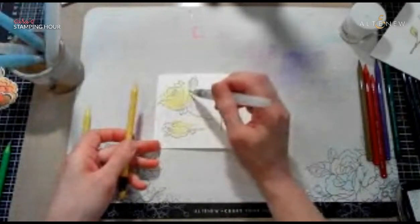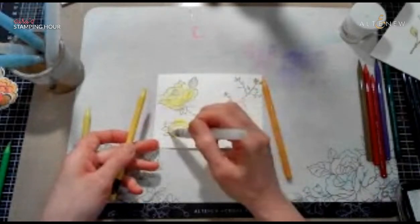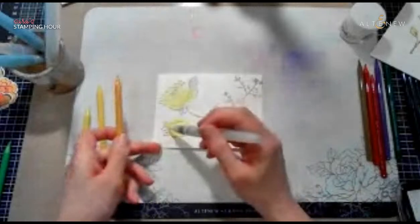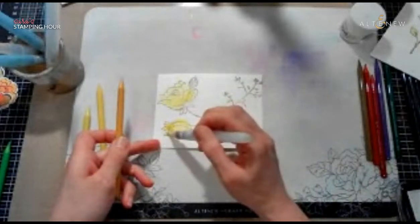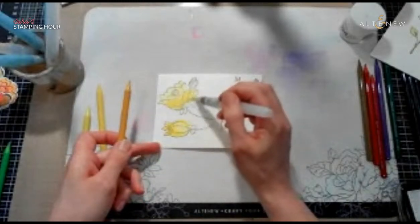You can add in a little bit of this as well, just to go along some of these outer edges, go along some of the lines. And then this is maple yellow. So you can see how just painting straight off the tip is super simple to do. Your watercolor pencils will go a long way, I have to say. Colored pencils in general are a good investment.